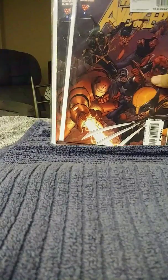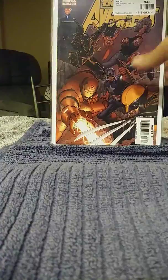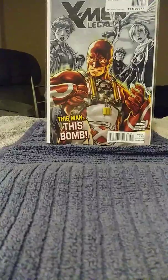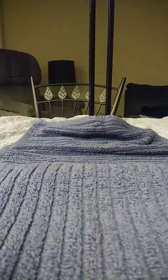It's got Weapon Omega in it. If I'm correct, I got a legacy with Weapon Omega. So if Weapon Omega pops up, I got the first appearance of him in the collection. But if he pops up and then these books become special, I said, and they were only like $1.70 or something. I grabbed them off of there.